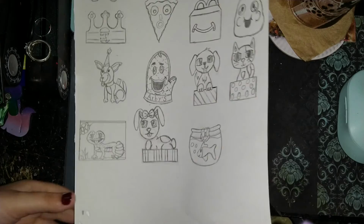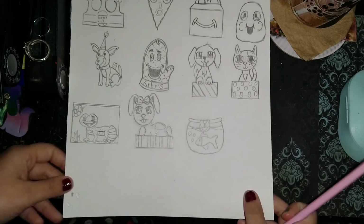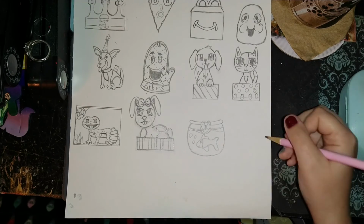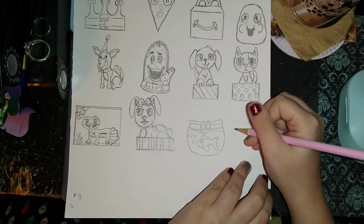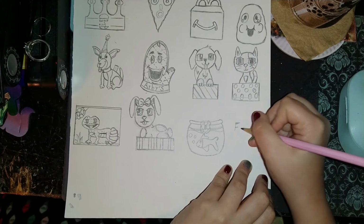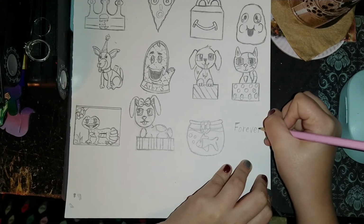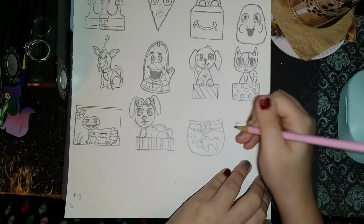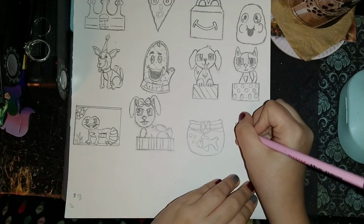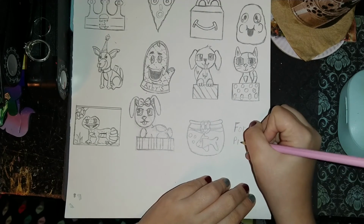Then I drew the fish off camera. So that's what we got. And then I'm just going to write forever presents, because that's the emphasis of this. And that's going to be the last sticker. Obviously, it'll be with a pretty font on the critter, so it won't look like this.